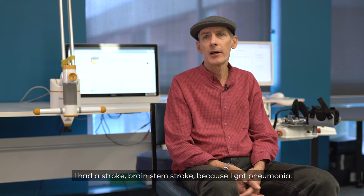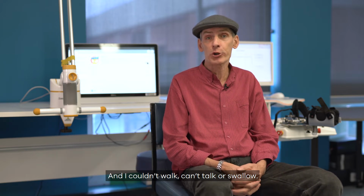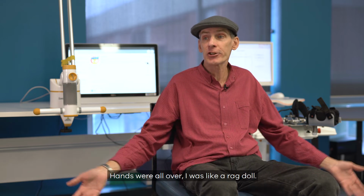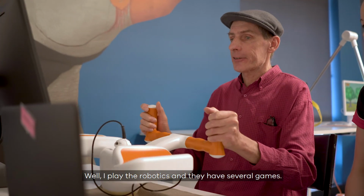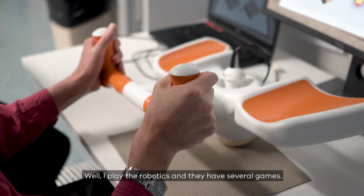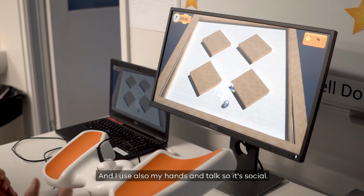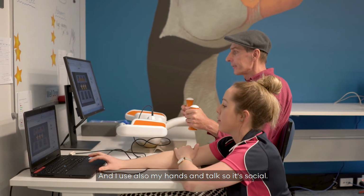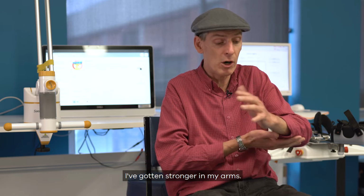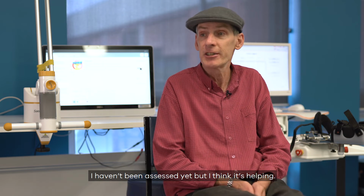I had a stroke, brain stem stroke, of course I got pneumonia, and I couldn't walk, can't talk, swallow, all that, life was like a rag doll. Well, I played the robotics, and they have several games on different things, and I use also my hands and talk, so it's social. I've got stronger in my arms. I haven't been assessed yet, but I think it's helped me.